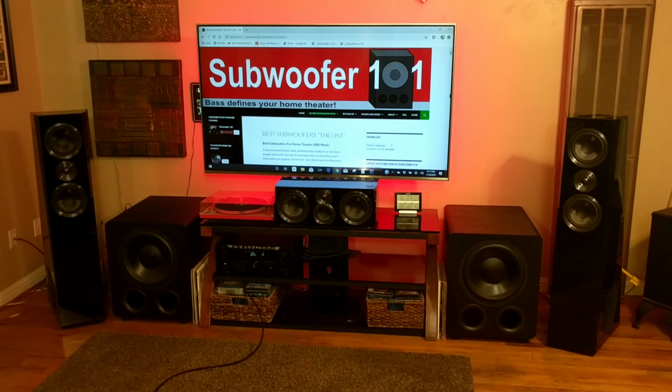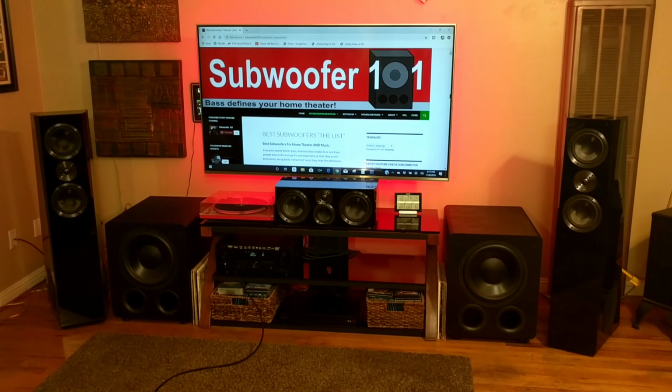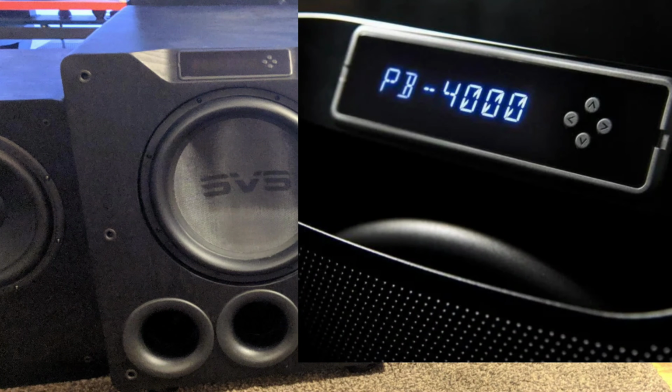Now this is an important one, spouse acceptance factor, or wife acceptance factor. And this is basically notes from my wife. The 4000 is probably the lowest on the spouse acceptance factor, followed by the Monolith, followed by the 3000. So why that order? I think the 3000 is the best in terms of spouse acceptance factor because its size is smaller. Also, it doesn't have the front panel like the PB-4000 does, which can kind of be a toddler magnet.